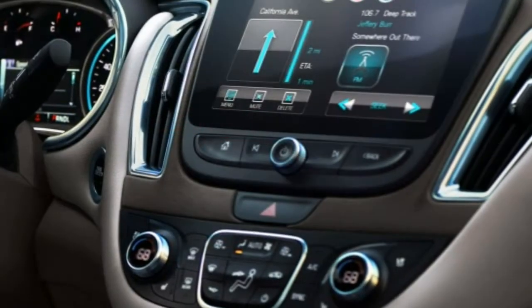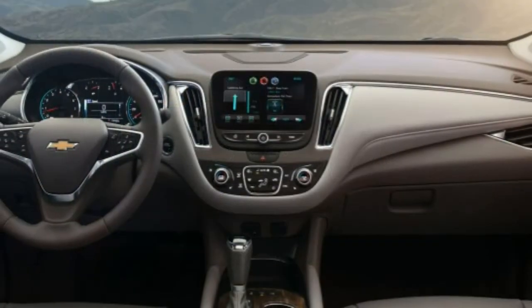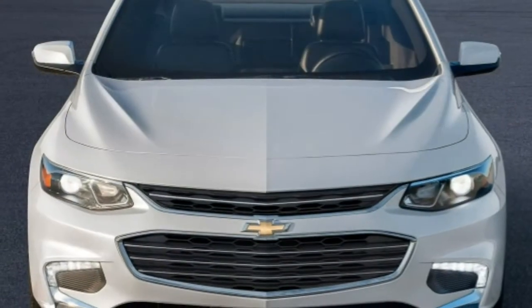Ride quality also remains a Malibu strength, with most bumps and ruts getting filtered out before they reach the cabin. There might be a bit more interior noise than before, but this is still a fundamentally quiet car.